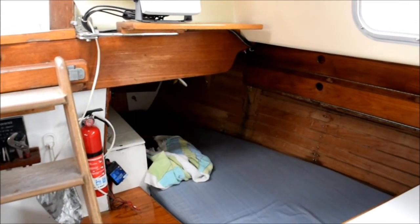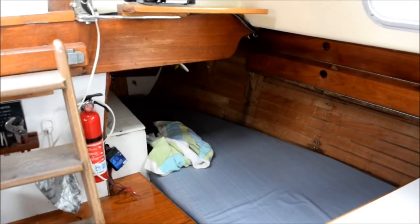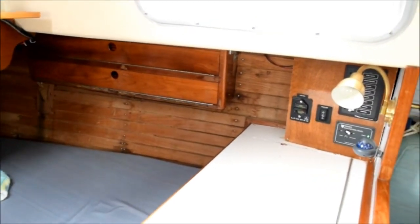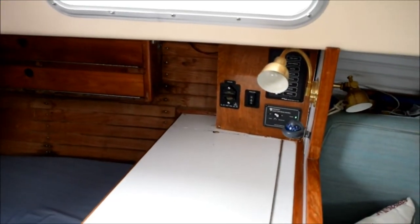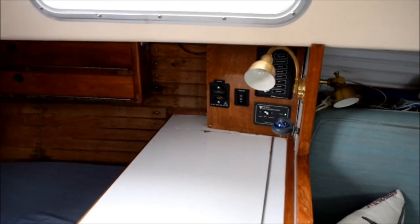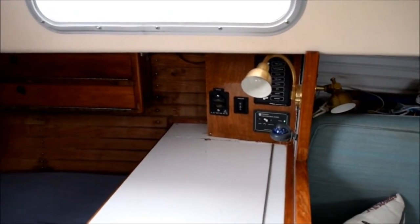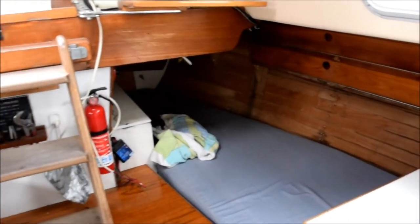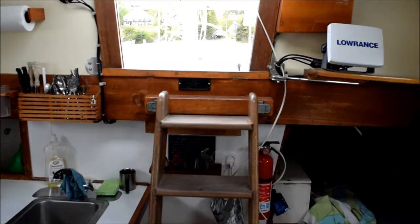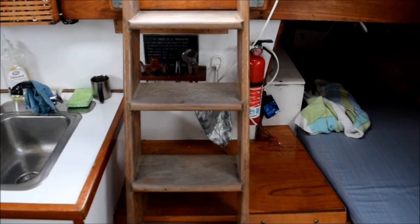Here's the next thing I'd like to look at. This is the quarter berth. The Allied Princess 36 has a quarter berth, and just forward of the quarter berth there is a chart table where the electrical panel is located, and on this boat the windlass control and windlass circuit breaker, and also the propane control, as well as a lamp. Between the quarter berth and the galley is the companionway. Just pan back so you can see that. And underneath the companionway is the cover for the engine.